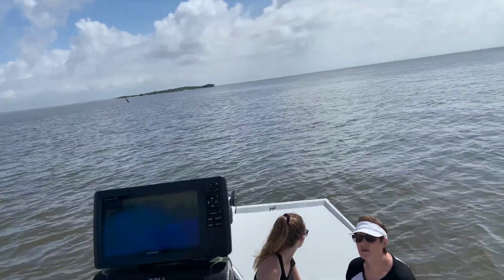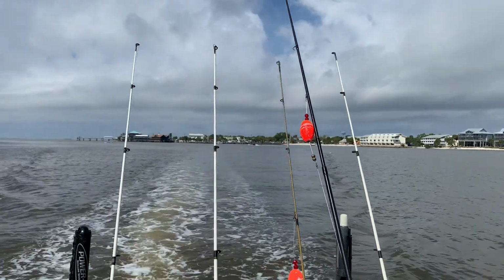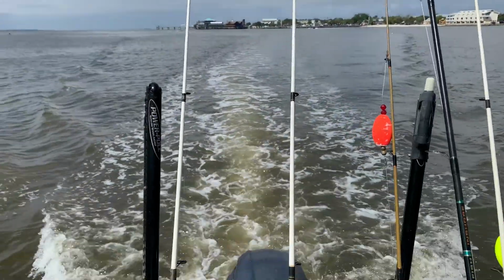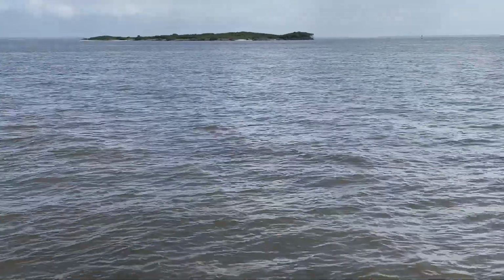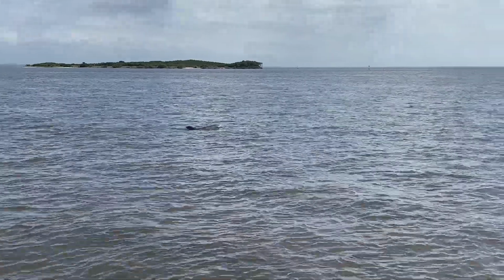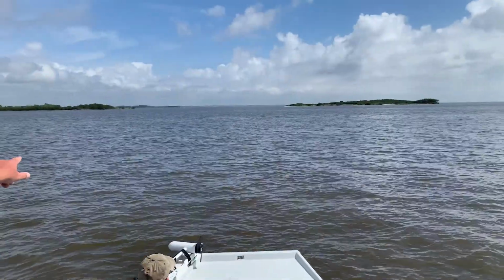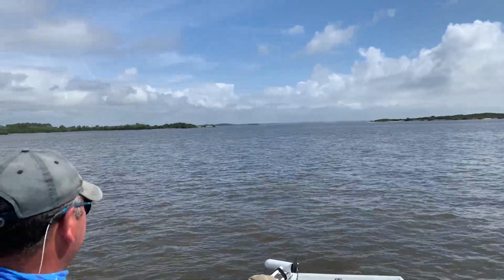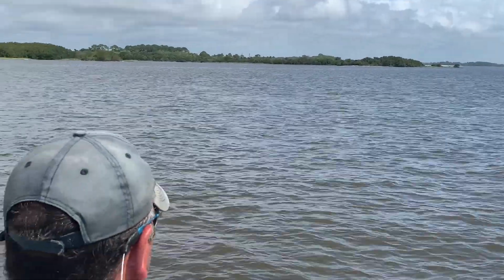Cedar Key, the island you see behind us, there's a lot more to it than the Second Street Cafe and that one little dot street right there. It's a whole residential area out to the west of it. Still very small. Oh yeah, there's dolphins right in front of us there. That's dolphins feeding. They're on something there, probably mullet.